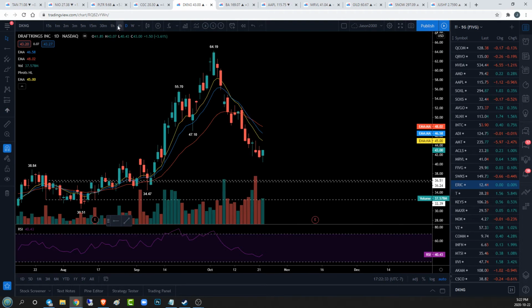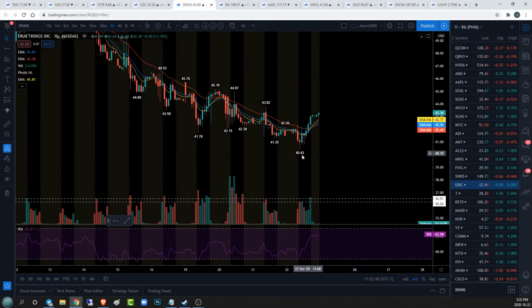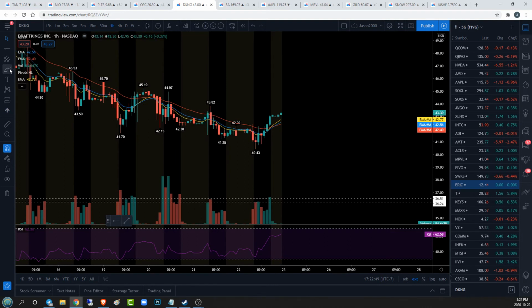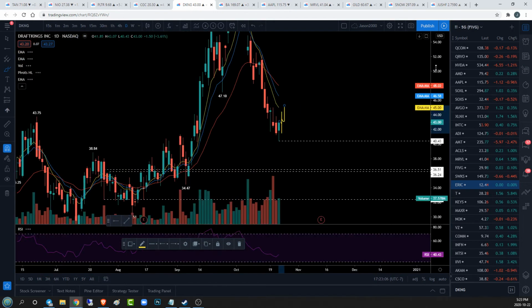DKNG on the daily. This one was interesting. We had a beautiful hourly 4-hour downtrend, and we just started to change the trend in today's action. So we got our low at 40.43. We broke over top of this range at 42.20, and now we are looking very, very good for a higher low. At this point, that's all I'm going to expect. An hourly higher low over 40.43 would be ideal. We come down, hold it, and establish an hourly uptrend. Carry that action over into the 4-hour time frame.